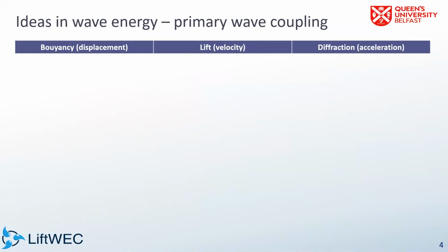Now, clearly, to extract energy from the waves, we need to couple with the waves in one way or another. So we need to extract the energy from the wave, which is mechanical, and convert that mechanical energy into, normally, electrical energy to generate electricity. And so therefore we need to create a force.